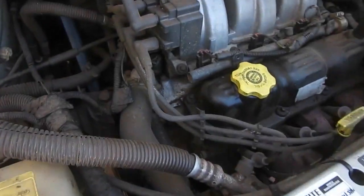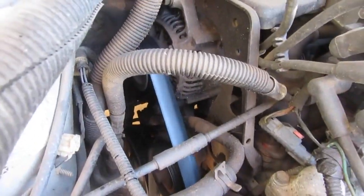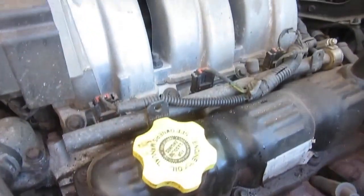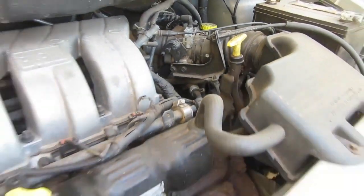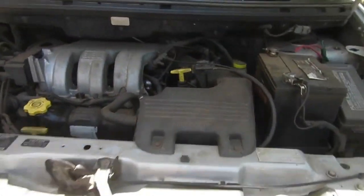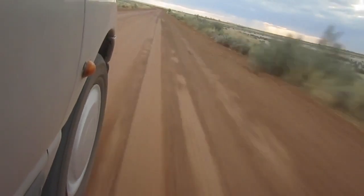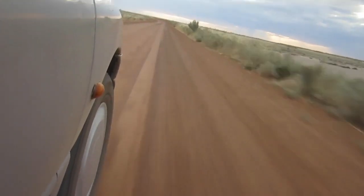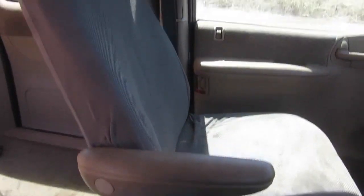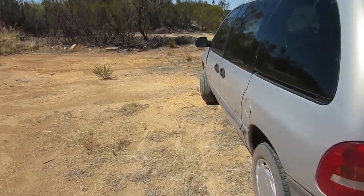All Australian spec 3rd gen Voyagers and Grand Voyagers had the 3.3 litre 6-cylinder motor with a 4-speed automatic column shift. The motor made 116 kilowatts at 4700 RPM, so it ain't quick, but that's not what it's meant to be. It is a very nice car to drive, and it's great for driving long distance trips. It even has armrests.